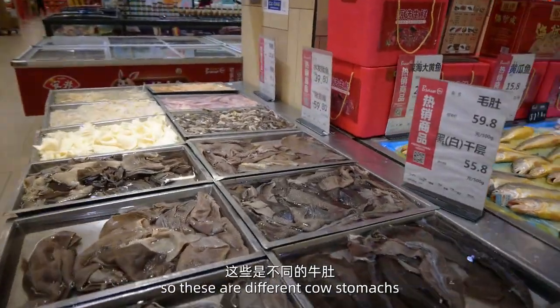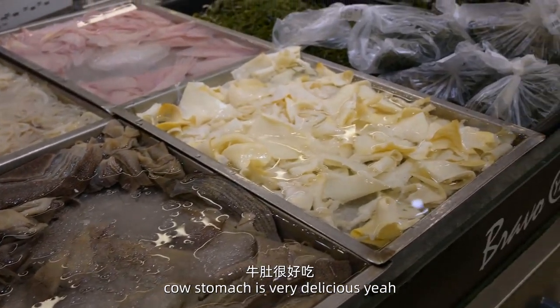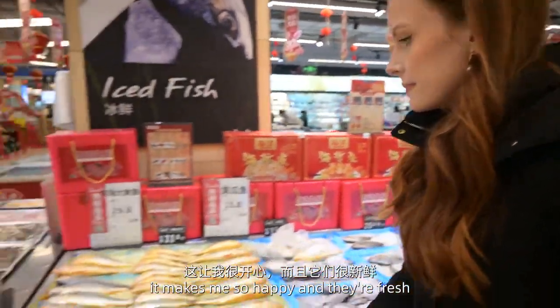Yeah. These are different cow stomachs. You know, cow have multiple stomachs. Cow stomach is very delicious. Yeah. And then all the seafood. There's so much seafood. It makes me so happy. And they're fresh. Yeah.